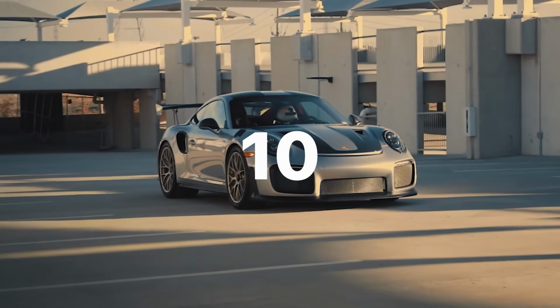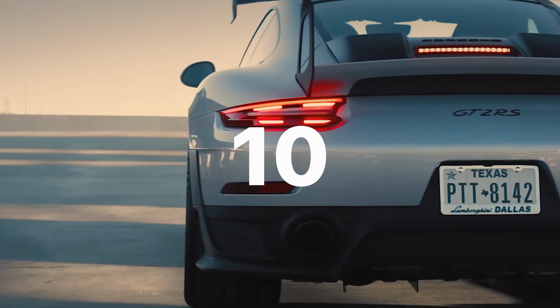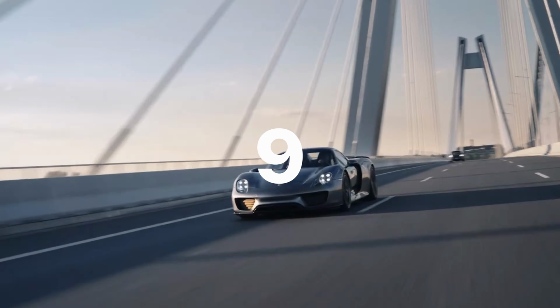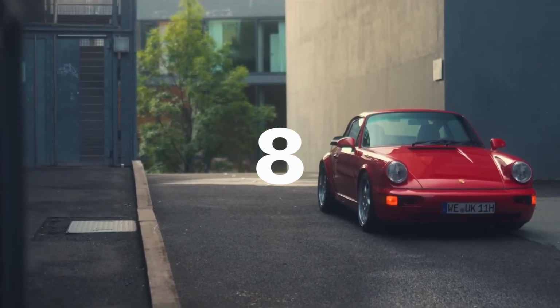So that's the first nine, from 10 all the way down to 2, in our top 10 best ever Porsches to have invested in. Let's just have a quick recap, shall we? At number 10 is the 997.2 GT2 RS. At number 9, the 918 Spider. At number 8, the 911 964 RS.